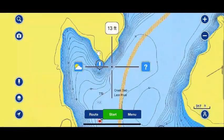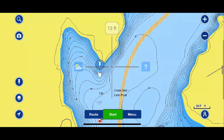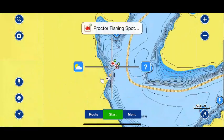Got a pretty good little point that's over here. You can see it right here. Really like it, fairly close to the creek channel bend, but just a really good little point. It probably goes up into some kind of a spawning flat that's up here too, so really good staging point for them as well. That's going to be a good point most times of the year for sure.